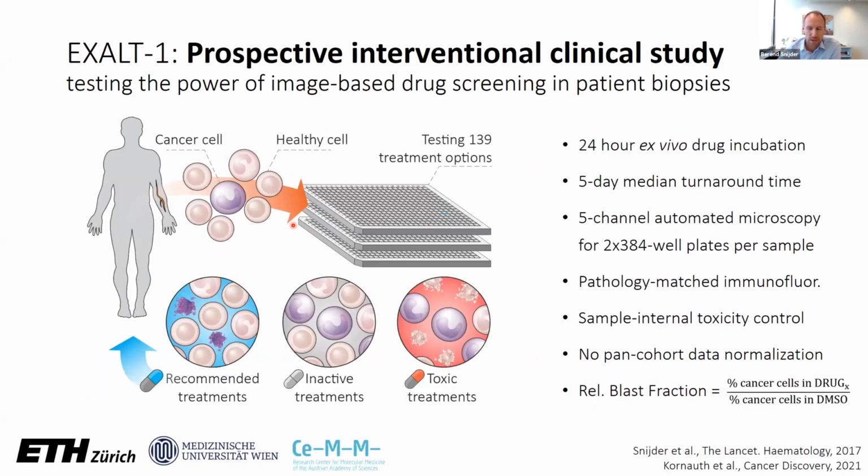Just 2 days ago, we published the final analysis of what we think is one of the first successful prospective interventional clinical studies where patient treatment was being guided based on such drug screening results. And this was the EXALT-1 study, and it's now published, Cornell et al., in Cancer Discovery. And the interim analysis was published a few years ago in Lancet Hematology.